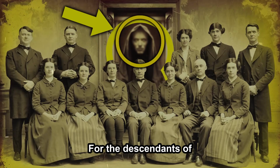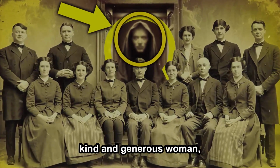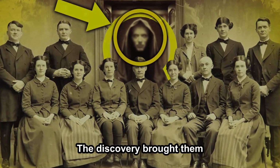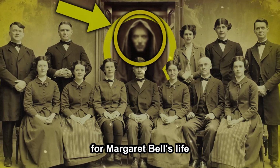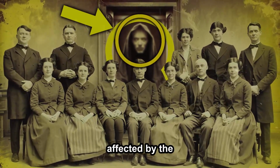For the descendants of Margaret Bell, the discovery was a revelation. They had always known that their grandmother was a kind and generous woman, but they had never known the full story of her birth and her connection to the Harper family. The discovery brought them closer to their family history and gave them a new appreciation for Margaret Bell's life and legacy. The historical community was also deeply affected by the discovery.